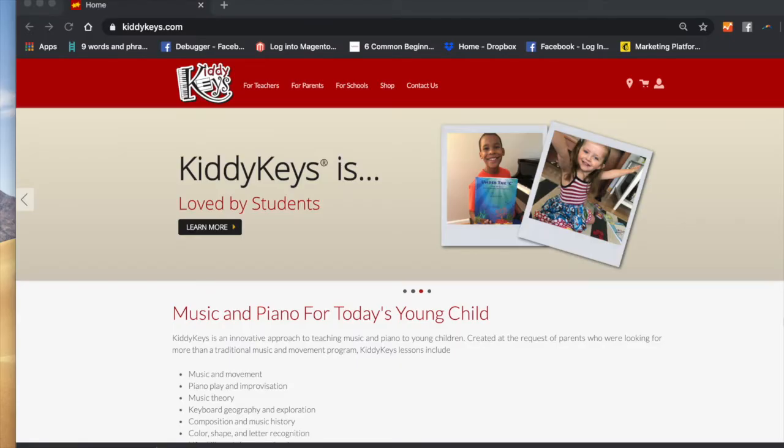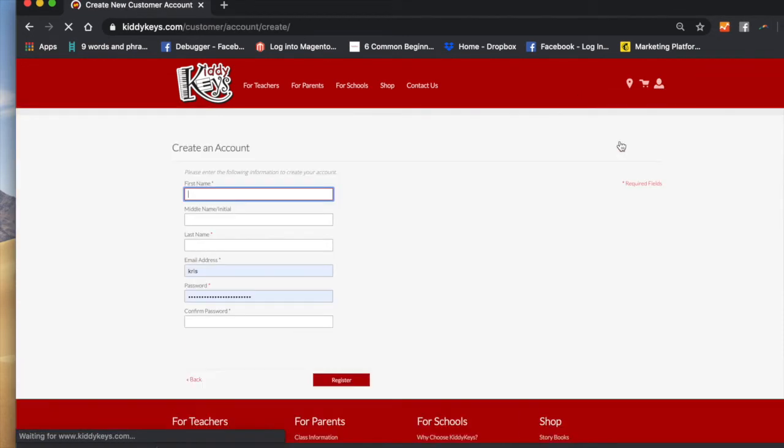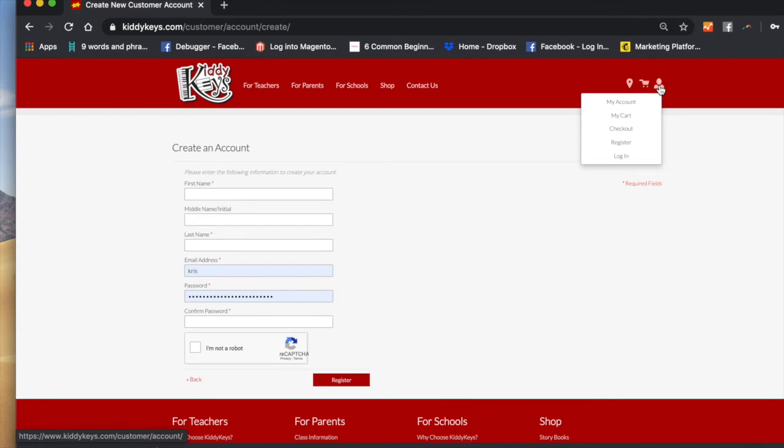So, how do you find or sign up for your free KiddyKeys Plus lesson plans? Here's the KiddyKeys website. You're first going to want to go to kiddykeys.com and have the site come up. And if you move your mouse over to the right part of the screen, I'm going to click on the little head, and what's going to open up is Register. If you click on Register, you're going to see how you can create an account right here on the screen. And once you have your account created, you'll be logged in and you'll be able to see your kitchen. Now, I'm not currently logged in, and I'll show you that in another screen, but this is where you would set up your KiddyKeys account to get your free KiddyKeys Plus lesson plans.